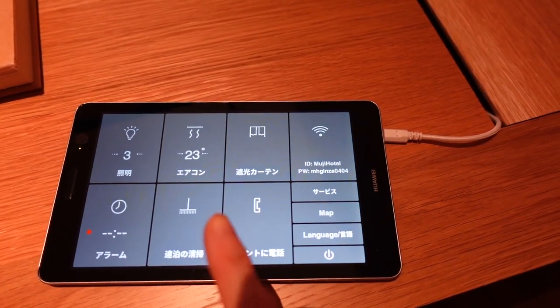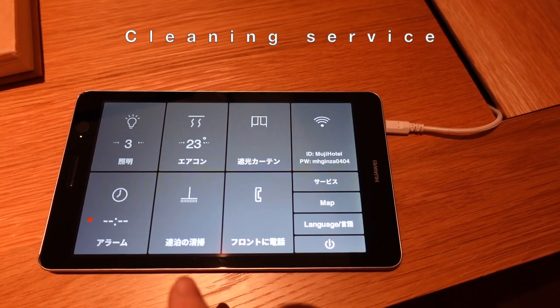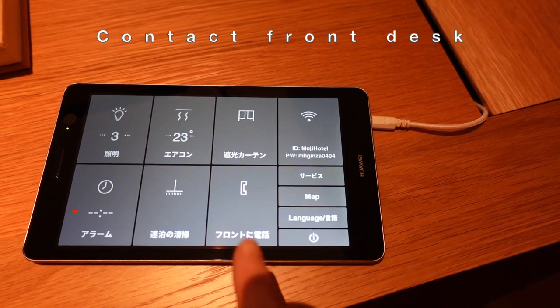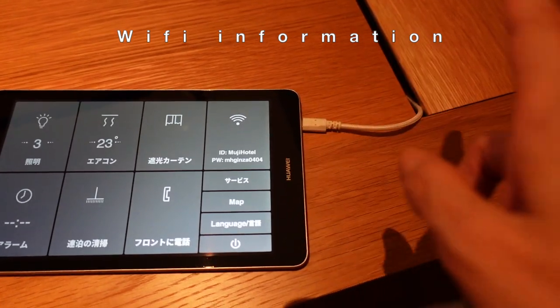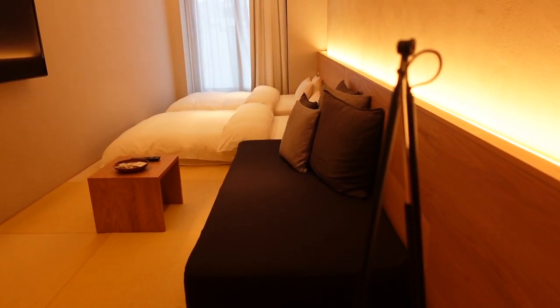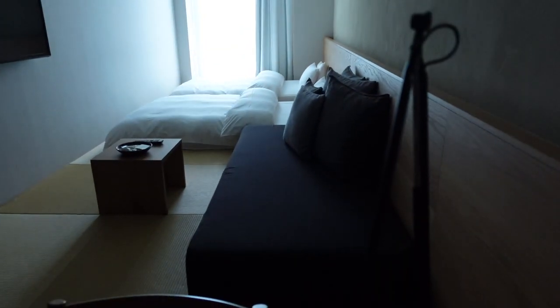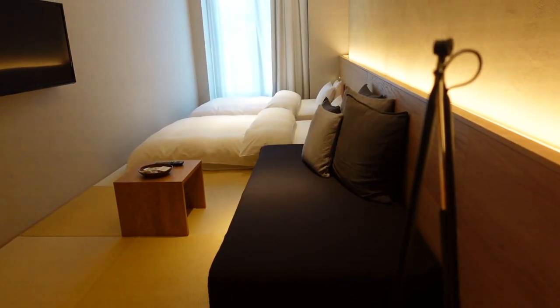Alarm, and if you stay more than 2 days, you can choose cleaning, and telephone to the front. There's Wi-Fi, you can use Wi-Fi. Oh, you can change the light. 3, 2, 1, and 0. Oh, it's dark. So you can choose the strength of the light.